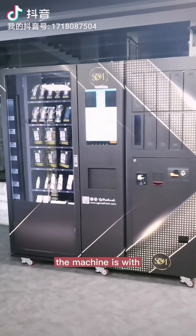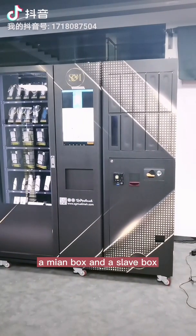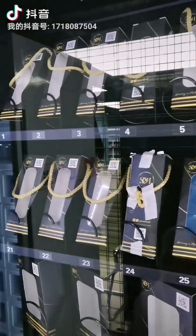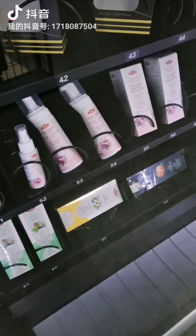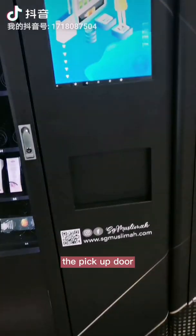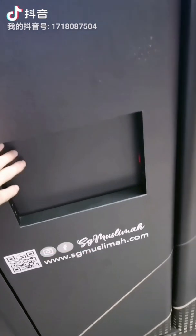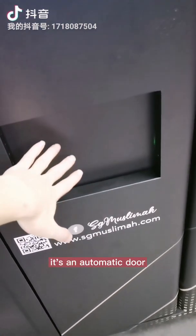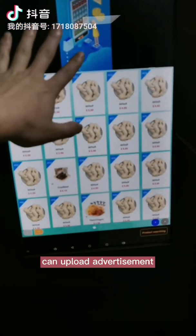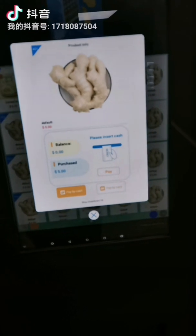The machine has a main box and a slave box. The main box has a spiral and an elevator. The pickup door is in the middle of the machine. It's an automatic door. A 22-inch touchscreen can show advertisements and allows touch to buy.